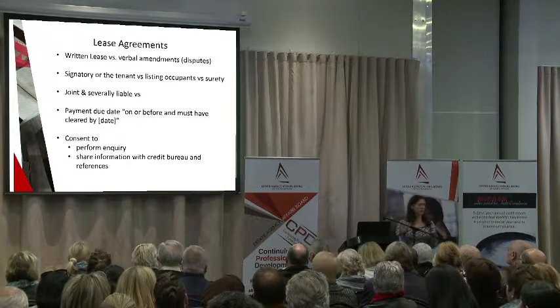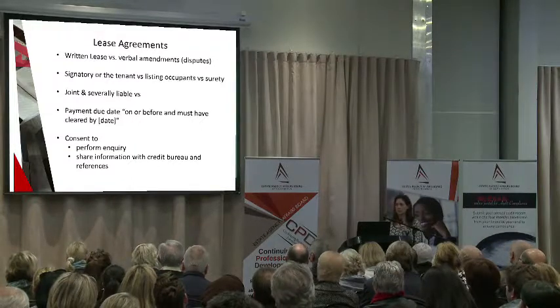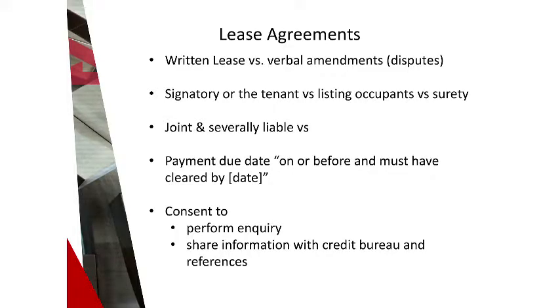As you know, the Rental Housing Amendment Bill, which is sitting on the President's desk waiting to be signed off at some point, maybe, will require that all lease agreements must be in writing. But from good business practice, we think it's a good idea. The signatory of the tenant versus listing the other occupants versus the surety. This is very important to us as well.